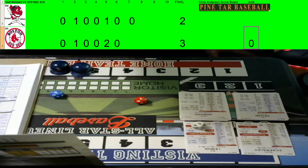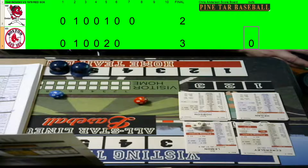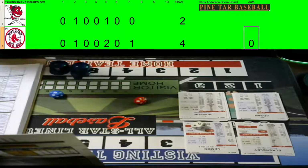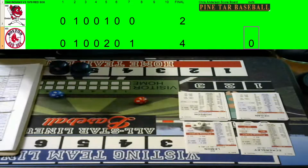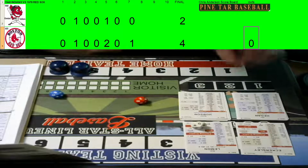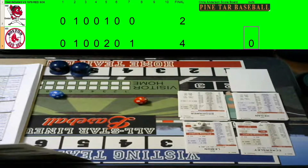Hobson, the DH, is now 2 for 3. A home run, a double, 2 runs batted in, and a strikeout, but no one was really caring too much about that strikeout. And it's 4-2 Boston. That is a huge insurance run. So Lemon has given up 4 runs. He'll be done in the 8th. A leadoff homer by the much-maligned Butch Hobson.